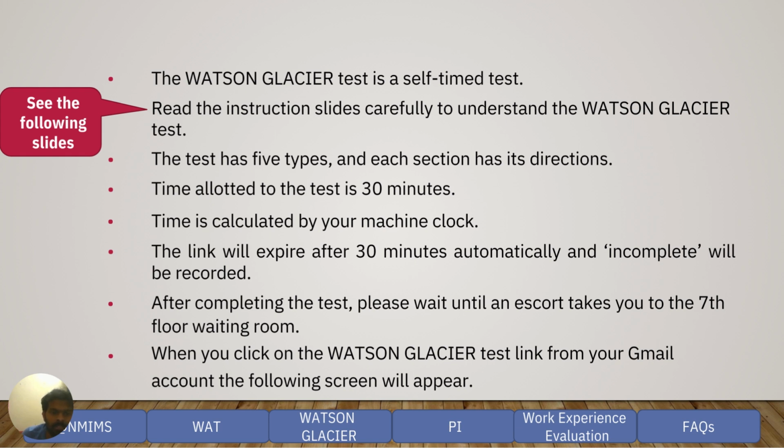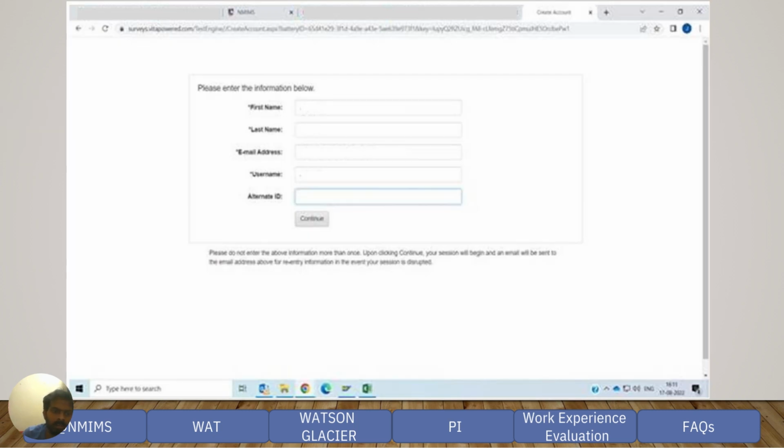Time is calculated by your machine clock. There will be a clock, and the link will expire after 30 minutes automatically, and incomplete will be recorded. If you do not open the link within the 30 minutes, it will automatically expire, and an incomplete answer will be recorded. After completing the test, please wait until an escort takes you to the seventh floor waiting room. Click on the Watson Glaser test link from your Gmail account. This screen will appear. It is a little blurry, but you can see: enter the information below: first name, last name, email ID, username, alternate ID, and continue.